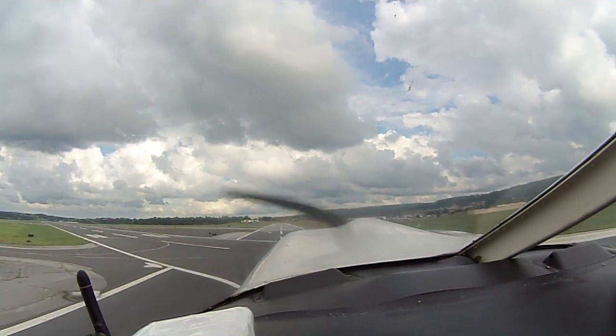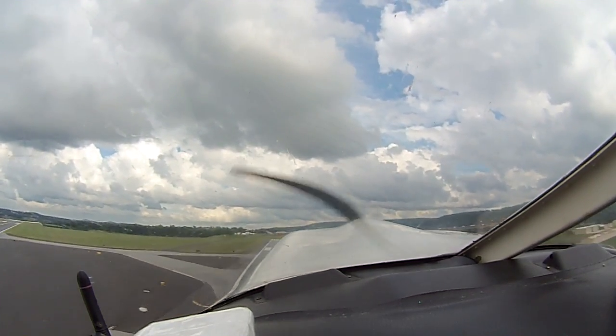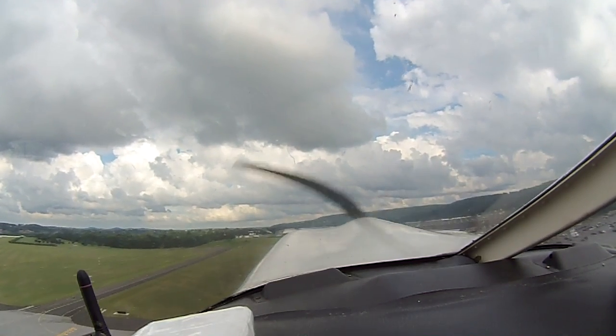Rotate. And we're looking for 63 for the climb, was it? 64 for the barrier. Gear up.